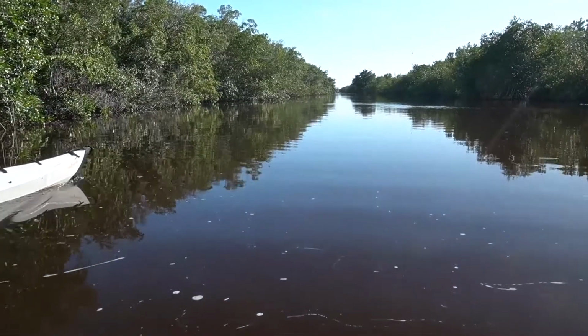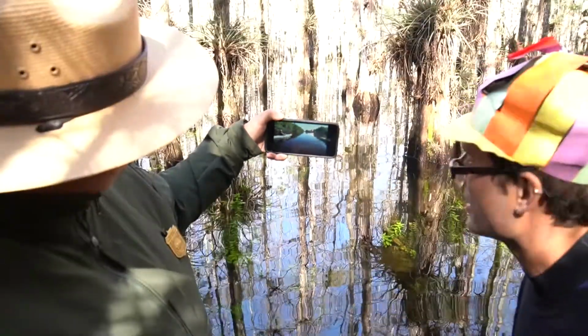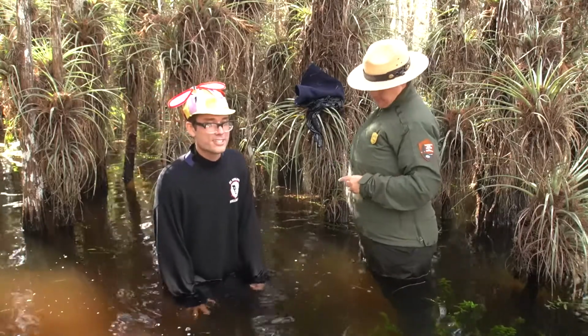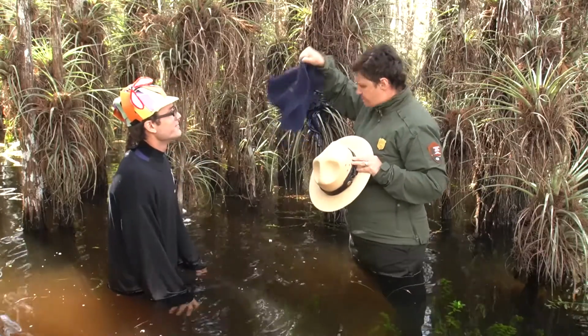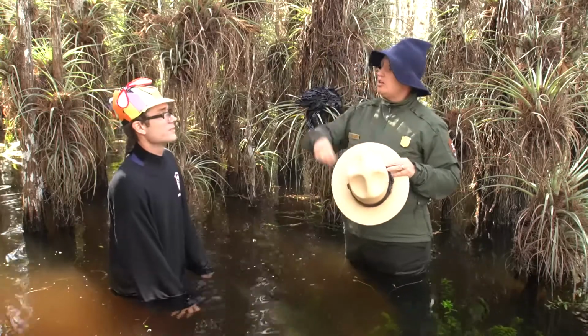The view returns to the ranger and the boy in the cypress dome looking at the phone. Wow! So the water changes from fresh to salty along its journey. Sure does. Huh. Is that where it ends? Oh no, it keeps going. But it's my time to clock out. The ranger takes off her straw ranger hat and puts on a peaked black hat. So I'm gonna send you along.